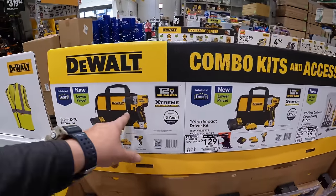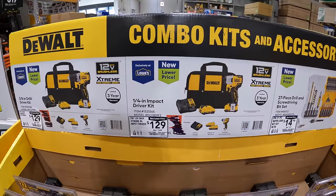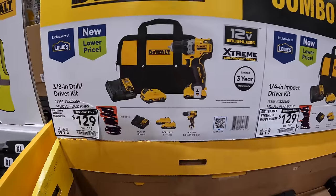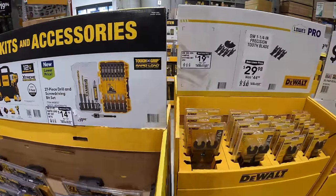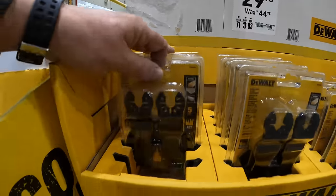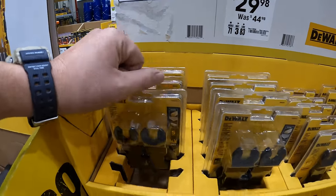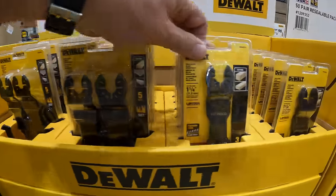$129, your choice. You get the 3/8 inch 12 volt extreme DeWalt drill driver or the 1/4 inch hex impact driver. Both kits come with a 2-amp-hour battery, charger, and a bag. So that is $129, your choice. I've done videos on both of those. Both fantastic tools. $19.98 for the DeWalt general purpose oscillating blades, that is a 5-pack. And then they have for $29.98 the 1¼-inch precision tooth oscillating blades as a 3-pack.